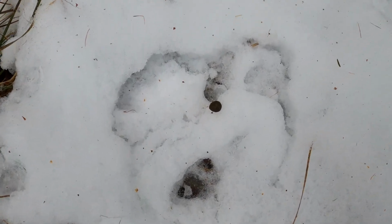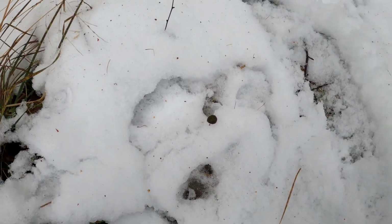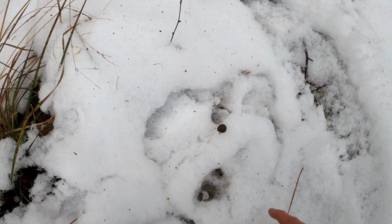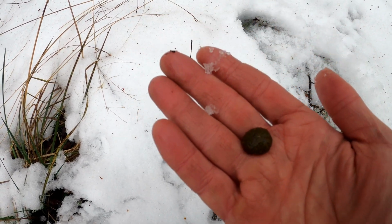There's some more poo, even more definitive. It stopped at the toilet, and you can see there where it stopped and created a larger depression all the way around. And it went to the toilet there, that's definitely hare, that's massive. So that's a great place to put up a camera trap.